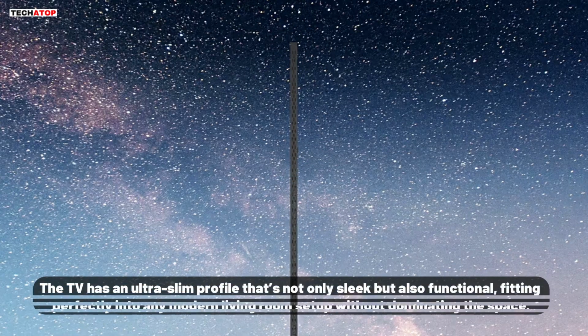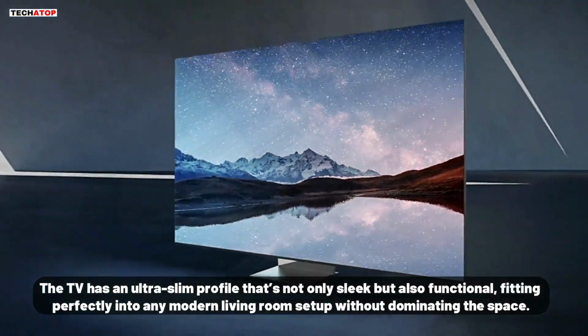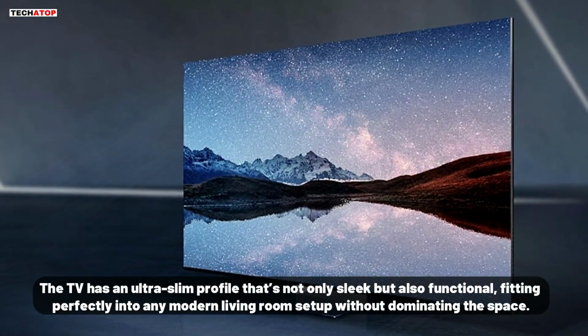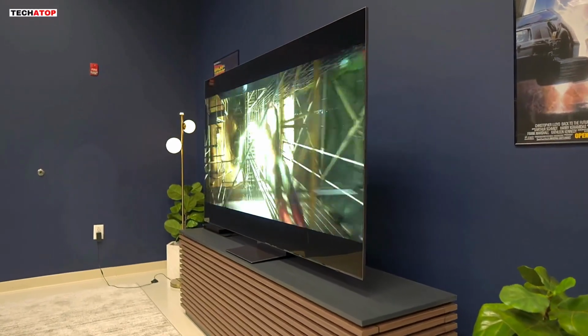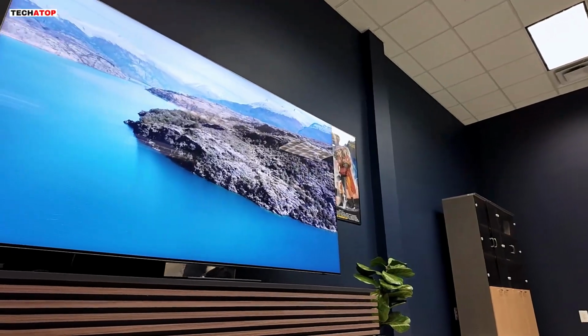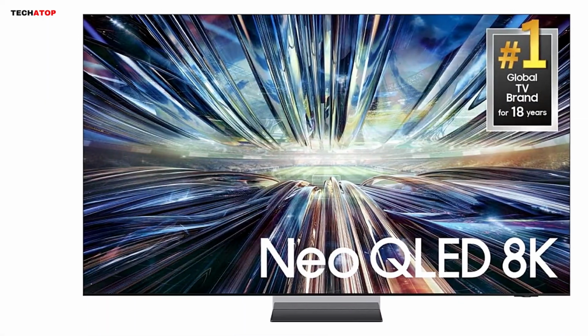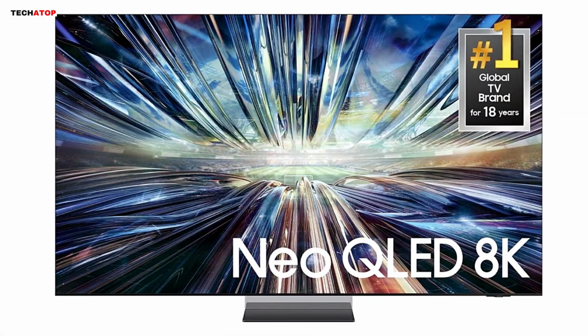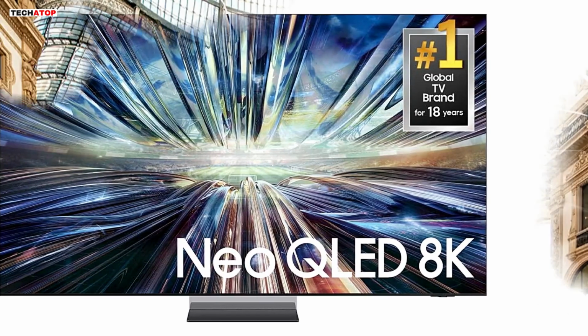The TV has an ultra-slim profile that's not only sleek but also functional, fitting perfectly into any modern living room setup without dominating the space. The minimalist stand adds to this design ethos, allowing the focus to remain on the screen rather than the hardware. While the design is elegant and futuristic, it also feels incredibly sturdy, ensuring that the 85-inch behemoth stays secure.